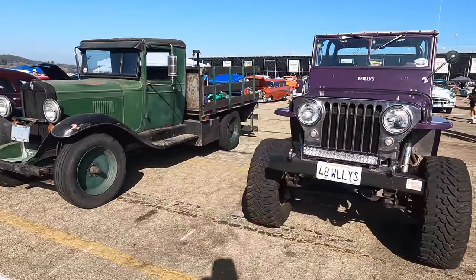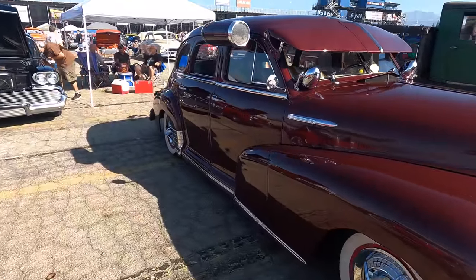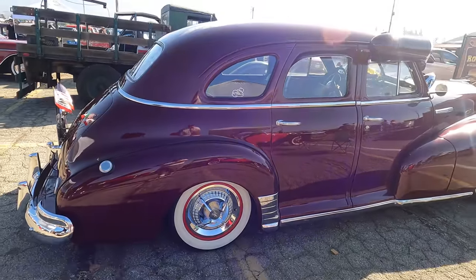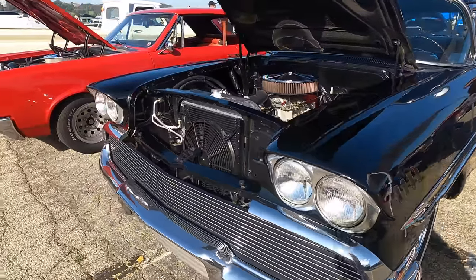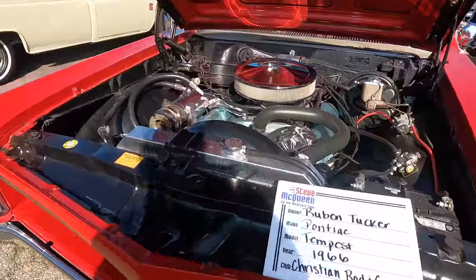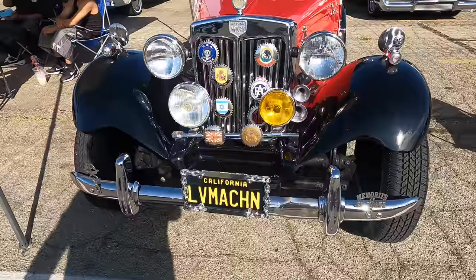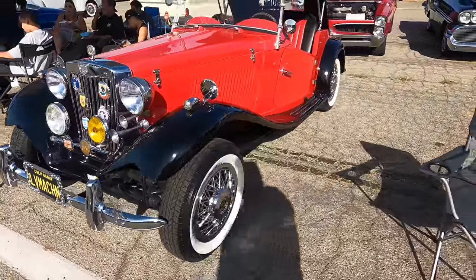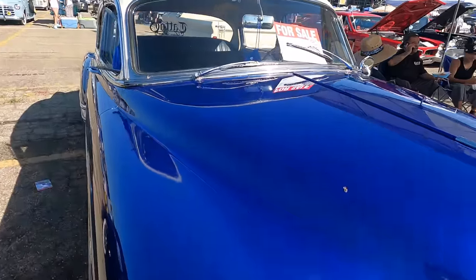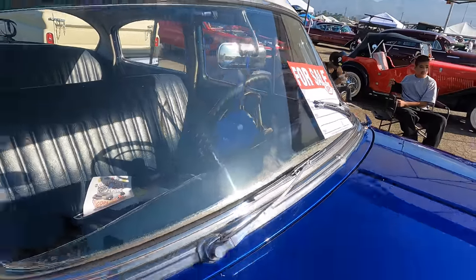$40,000. Hey, thanks for what you do, buddy. All right, thanks. Corner of my eye, I thought that was a for sale sign. So, yeah, look at this Pontiac. It's the Love Machine. This 53 Chev, $18,000. Let me see if I can get you the shot of the sign there.